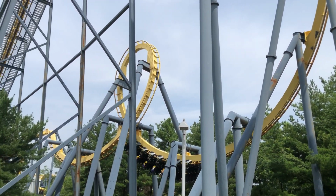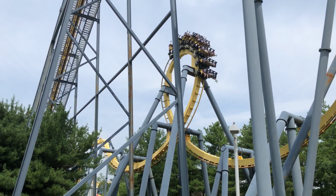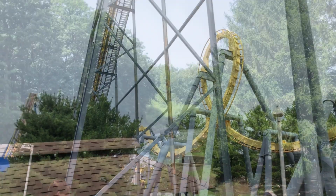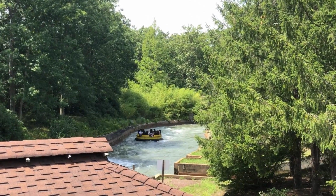Tip number 5, other than bringing a pair of flip-flops and maybe a change of clothes if you're planning on going on Congo Rapids, because that ride gets you completely drenched from head to toe and nobody wants to be stuck in wet sneakers for the rest of the day.